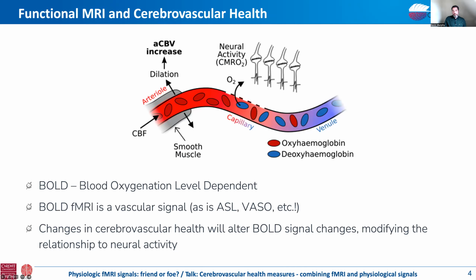So fMRI, how does fMRI work? Well, you have neural activity, it consumes oxygen, it takes oxygen from the oxyhemoglobin, turns it into deoxyhemoglobin. Then you have an increase in blood flow caused by the dilation of the vessels, which essentially washes out the deoxyhemoglobin. And so what you have is two different magnetic properties of oxy and deoxyhemoglobin, and that's what the BOLD signal is actually sensitive to. So it's the blood oxygenation level dependent signal.